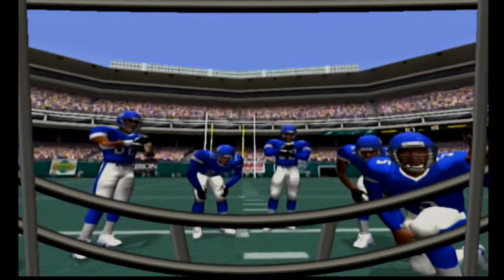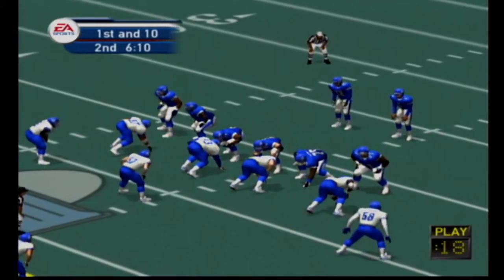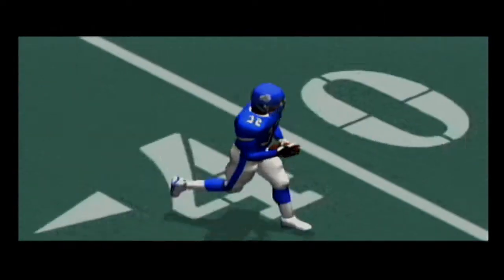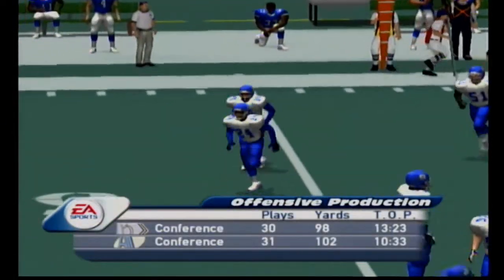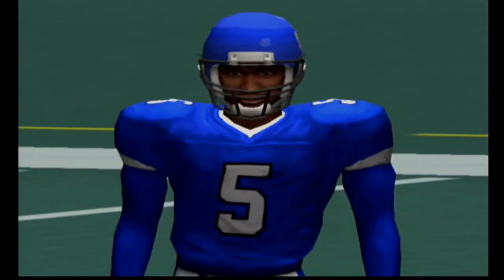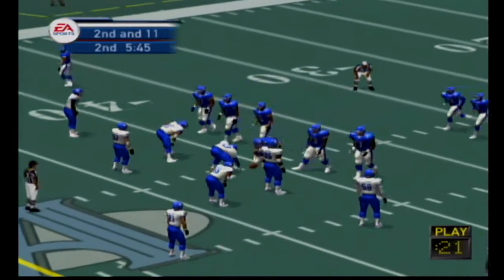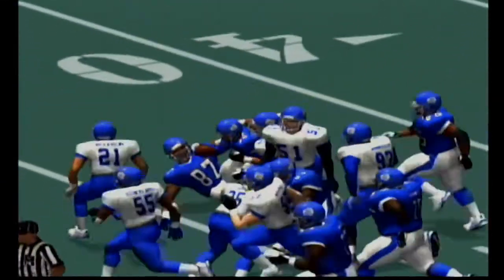Wing right X46 on 2. Ball on their own 43. McNabb under the center with the pass. James with the reception. Ball on their own 41. The home team can tie it up with 3. And he makes a nice juke move.